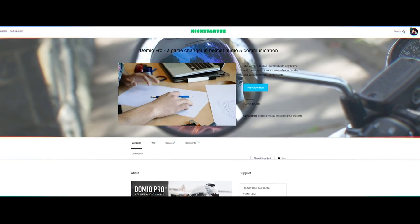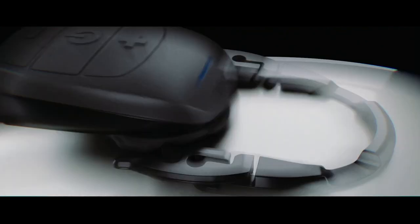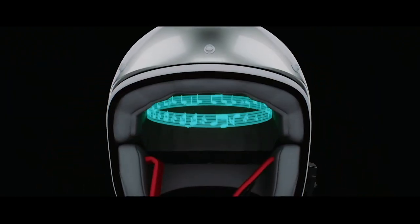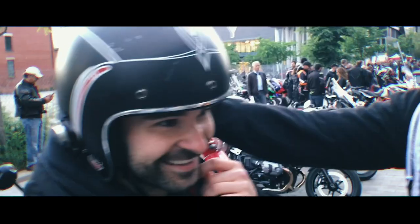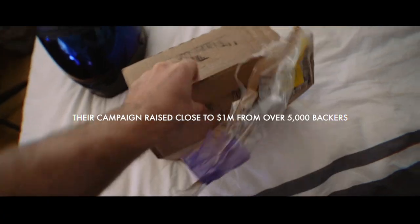The all-new Domio Pro, a device that mounts to the outside of the helmet but transfers sound into the helmet using a technology called microvibration. We adapted this technology to transfer the full spectrum of audio frequencies into the helmet, resulting in a powerful and rich surround sound experience. No way. That's so sick. That's so cool.